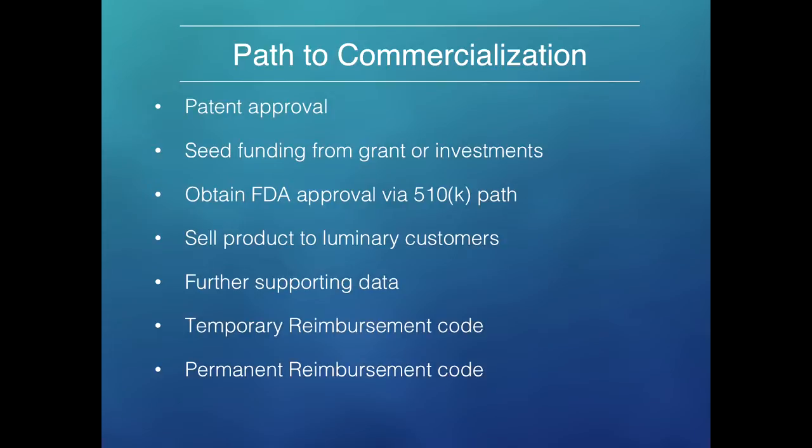This is again a software method that analyzes non-invasively acquired images, so we don't really believe FDA approval is going to be a big barrier, but one never knows. And then the commercialization path that we envision will have two phases. The first one in which we will sell our product to a few luminary sites that will help us in obtaining further data to support the validity of this tool to predict thrombus formation. And that will help us get a reimbursement code that then we can use to essentially bill each individual patient for getting this type of images.